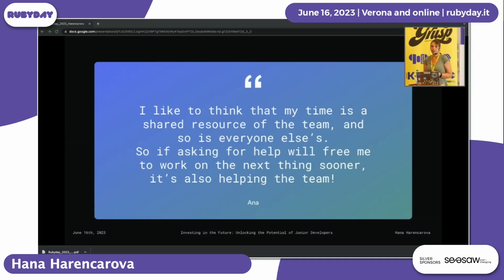This is another quote from my teammate, and she wrote, "I like to think that my time is a shared resource of the team, and so is everyone else's. So if asking for help will free me to work on the next thing sooner, I'm also helping the team." So having this culture of unblocking other people, where it's okay to ask questions, is not just helping that developer, it's helping the whole team.